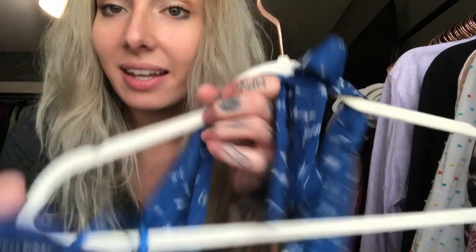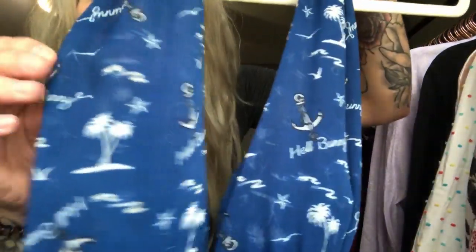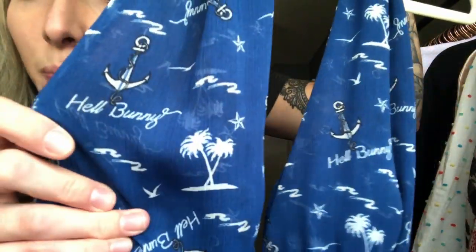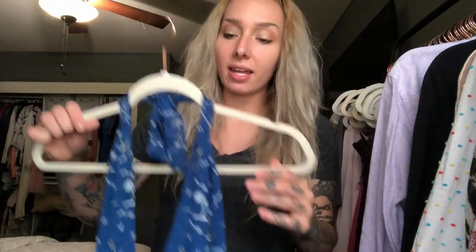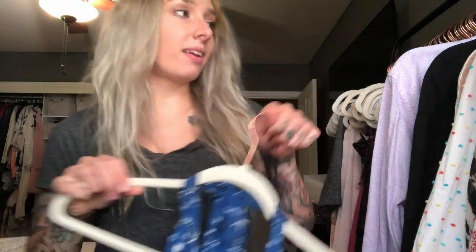Okay, it says Hell Bunny. And if you look close enough, like all these anchors and all these weird things going on, they have little Hell Bunny underneath them. So I looked up Hell Bunny, and the comps weren't crazy, but it does seem like a nice pinup brand that has a decent following. And if I put pinup in the title, that's just another tag word. I do think I'm gonna start this one at 40 just to start because it's super cute.